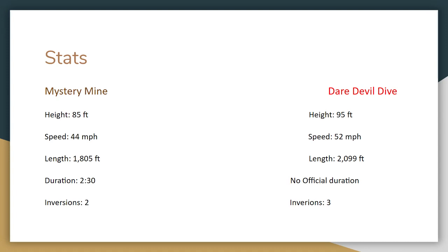Daredevil Dive has a height of 95 feet, goes 52 miles per hour top speed. It has a track length of 2,099 feet, and I found no official duration for the ride. Again, I look at Roller Coaster Database to get the information on this, and it features three inversions.